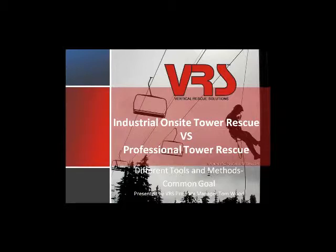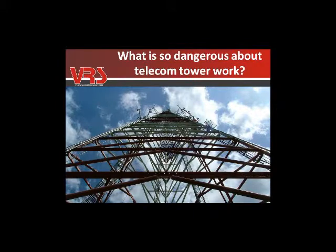Okay, what is so dangerous about tower rescue? And I'm speaking here specifically about telecom towers. Obviously, there are different kinds of towers, high voltage towers. You can even consider wind turbine towers as well. But what we're looking at today is specifically telecom towers.